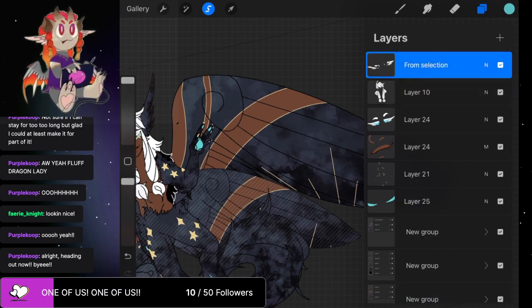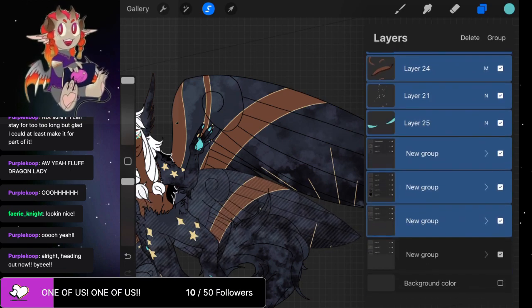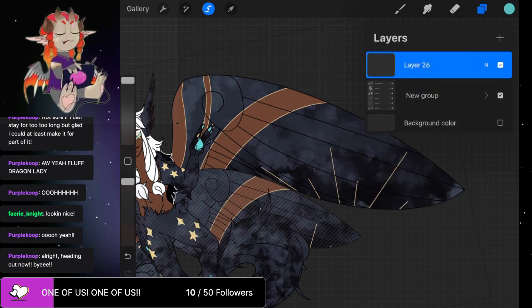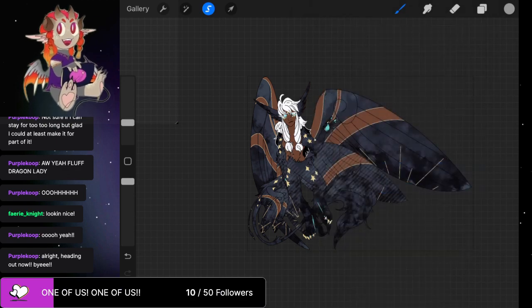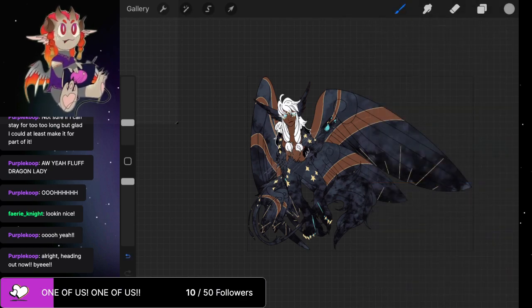Alright. And group. And this is the whole entity, so it'd be best when you want to work on this. Let's see if we can find a good color that stands out super bright against it. Yeah, the green works well.